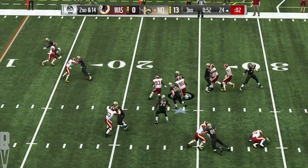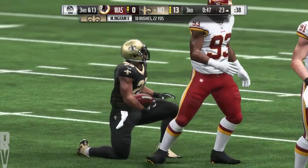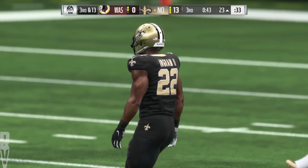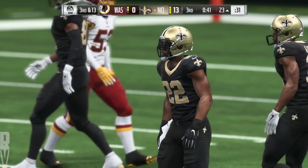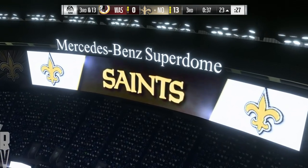A 10th carry here for Mark Ingram. And not much. Maybe a yard down to the 23. Tough first half for him. Unable to put up the numbers he's used to producing. But with a guy like him, you and I both know it just takes a couple of explosive touches for him to make an impact on this game and on the stat sheet as well.